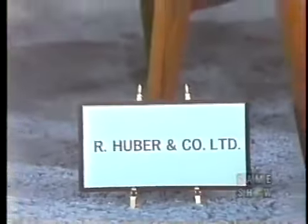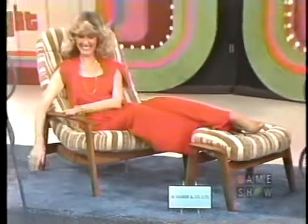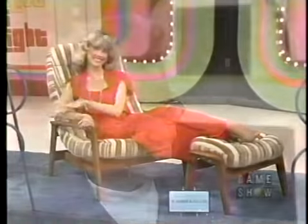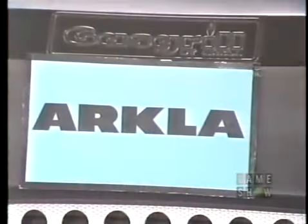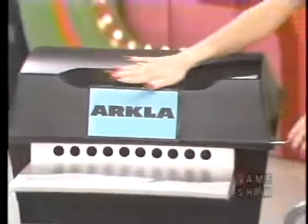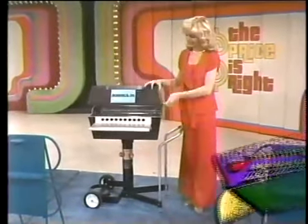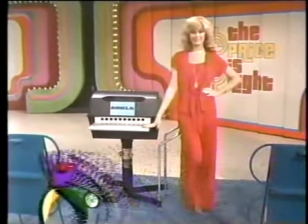That's the Amana. Next, a beautiful chair and footstool by R. Huber & Company, imported from West Germany. Framing is Vermatique from Thailand, upholstered in an ivory basilica deluxe from R. Huber & Company. And finally, the Embermatic Gas Grill by Arkla, featuring infinite heat control, long life briquettes, and a cast aluminum lid to close for outdoor cooking in any weather. Arkla, and there they are, Bob.